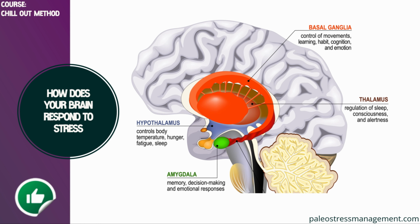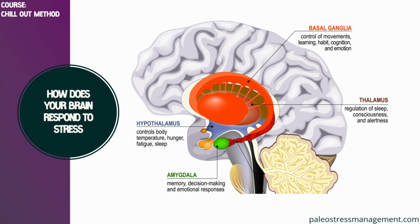And the thing is that the amygdala responds very quickly, in milliseconds. And it does that before the neocortex even has a chance to react. In chronically stressed individuals, what happens is that the amygdala fires off because of a perceived threat, and then your neocortex tries to compensate for it.